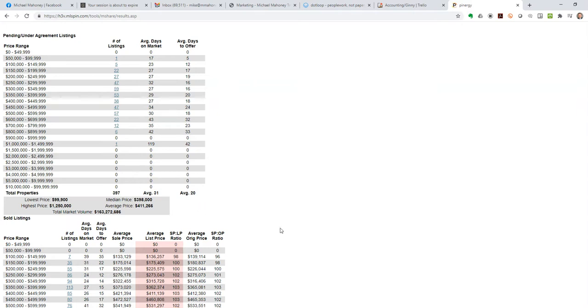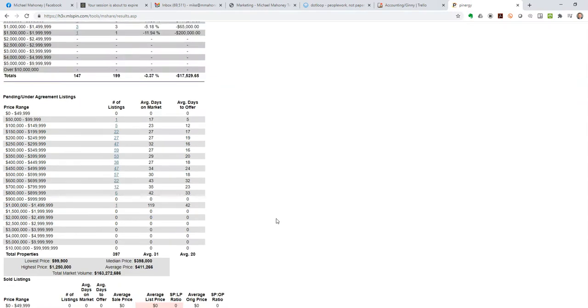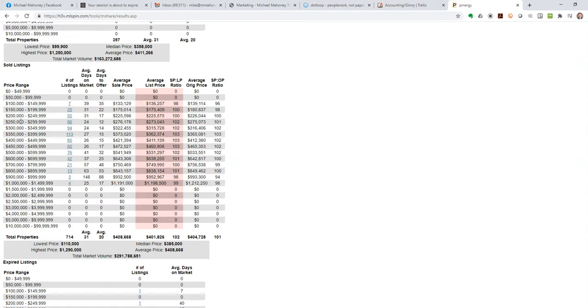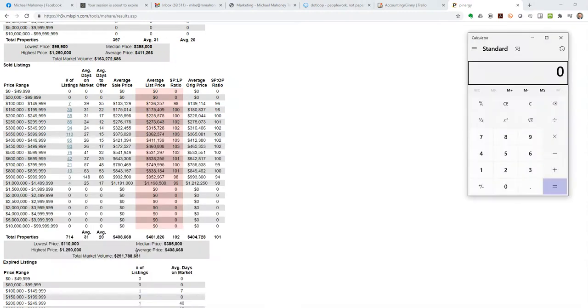I think what they're trying to get you to do in the homework is just size your market so you can check the speed. And so I think this report will work. Here's your sold listings right here. So in the last 3 months, there's been 714 sales. You take that number and you divide by 3. That'll give you your sales per month. If you wanted to get the weekly sales, you could do 714 divided by 12. It's 59 sales a week.